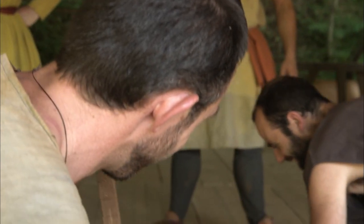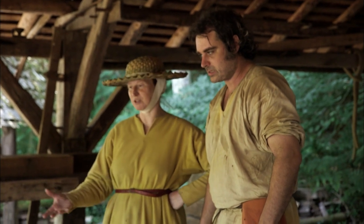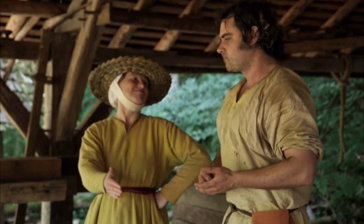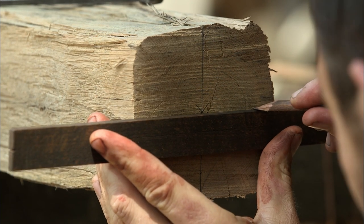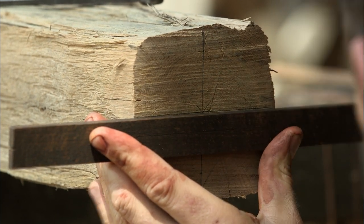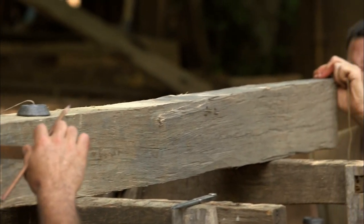Isn't it interesting watching them work too, how few numbers come into it? It's mathematics, but it's mathematics of proportion, it's geometry. It's two of this, three of that, halve it, double it, quarter it, third it. It's not 0.652. In French, the word for thumb, pouce, is the same as the word for inch. Every site would have its own units of measurement.